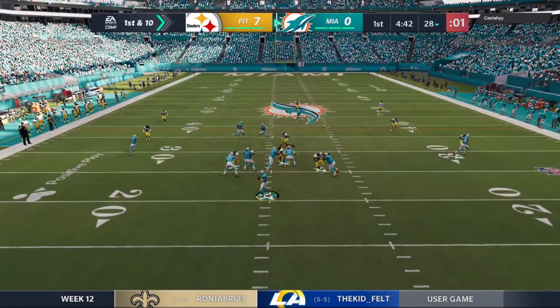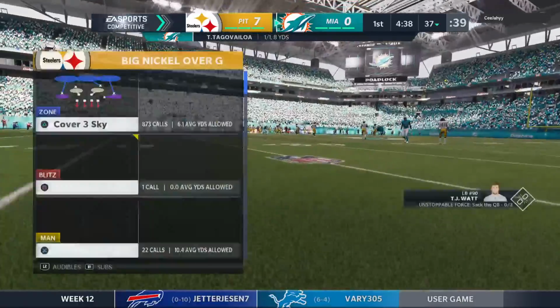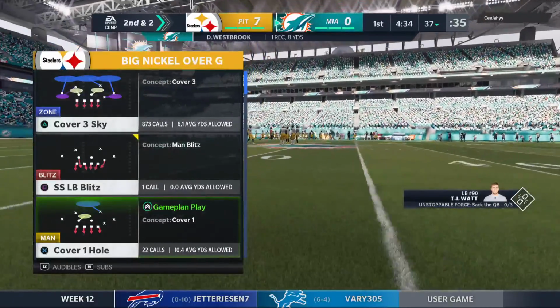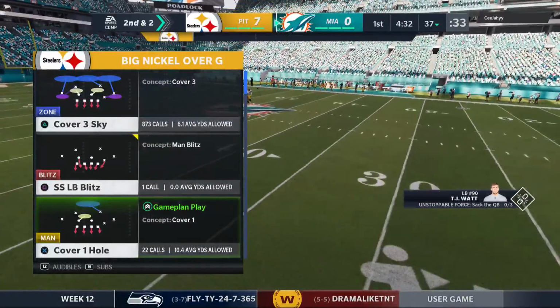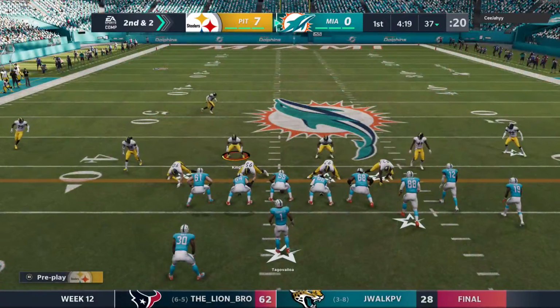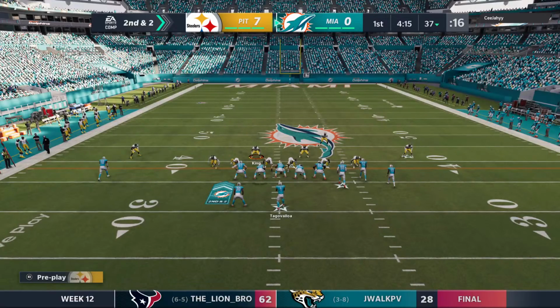And from the shotgun, he'll throw. That one complete to D.D. Westbrook. A good pickup there. 8 yards on the 1st down completion. One thing we do know, he's going to get his catches. So as they move forward defensively, got to continue to focus on not giving up the big play when he does catch the ball in the secondary.